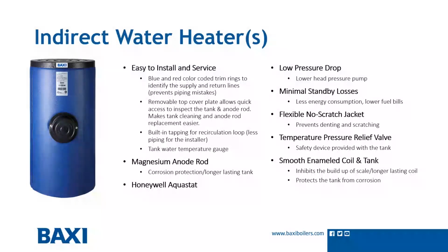Baxi has its H2O series of indirect fired water heaters. These tanks are a dual glass line tank with an enameled coil which inhibits the buildup of scale and makes the coil longer lasting. There's a temperature and pressure relief valve included in the box, a Honeywell Aquastat, a magnesium anode rod, and we also have a built-in tap for recirculation loop, less piping for the installer. There's also a tank water temperature gauge on top of the unit and a cleanout built on the side.